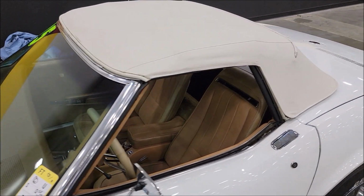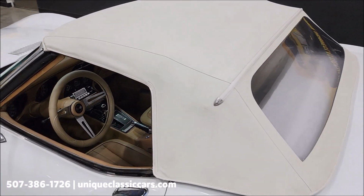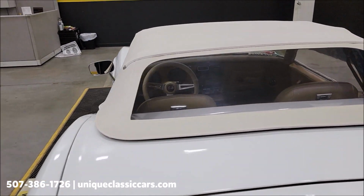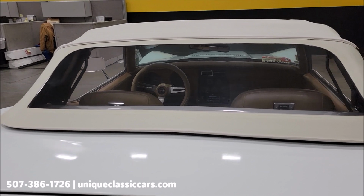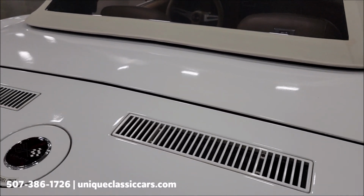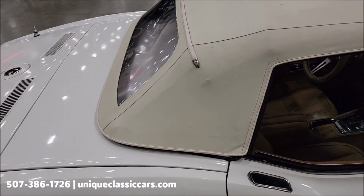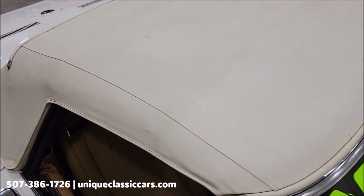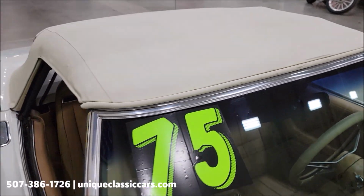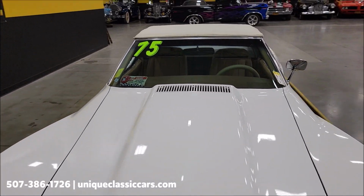And here's the top up. Again, white vinyl. Do not see any rips, tears, holes. Goes up and down very easily. Nice clear rear window. And you can see it fits nice along the bottom. You don't always see them fit like that in these C3s. Nice fit up above the windshield. It's going to do its job. Keep you dry or out of the sun, whichever the need may be.